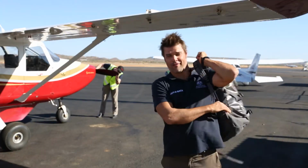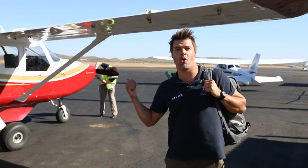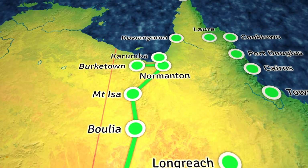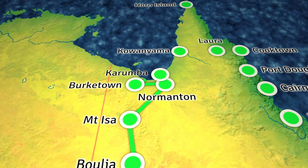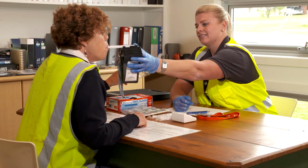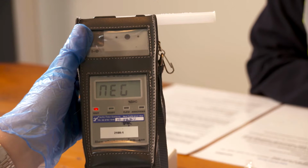Well, as far as aviation adventures go, today is right up there with about as good as it gets. So we're leaving the mining town of Mount Isa. We are flying 306 nautical miles up to Karumba. But before we go, Catherine's been asked to undergo an alcohol and other drugs test. So just waiting for the all clear, and then we are ready to go.